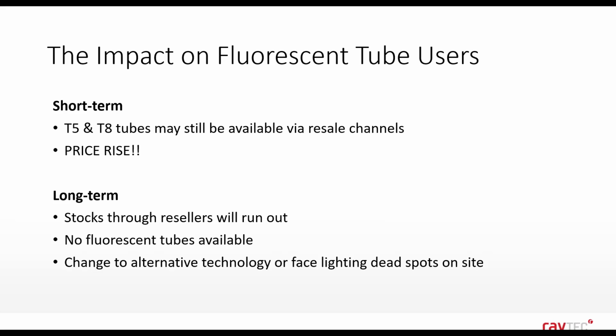And due to this fact, the prices of stock could significantly increase as retailers look to cash in on those people who still want to use fluorescents. So while stocks last, you may be able to buy your fluorescent tubes. However, this isn't guaranteed and could easily become quite a costly affair. Longer term, end users won't be able to get hold of fluorescent tubes, and this means there will be lighting dead spots on site, which obviously could become a health and safety hazard. Ultimately, end users are going to need to replace their existing lighting with alternative technology such as LED.